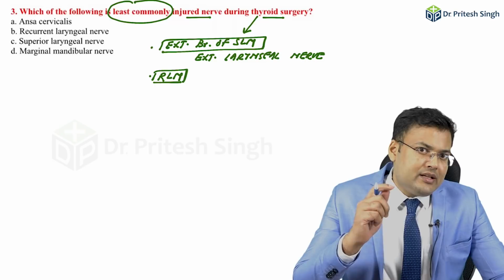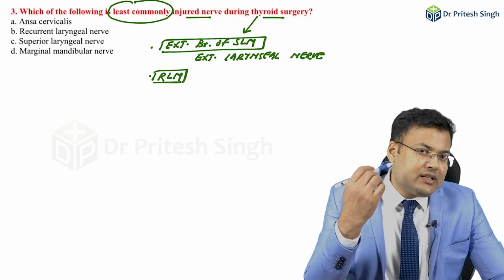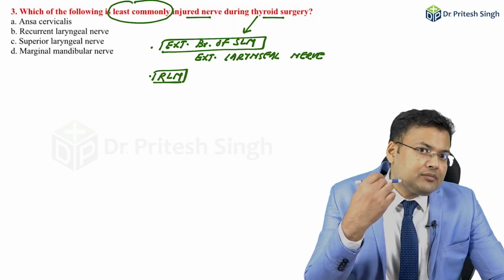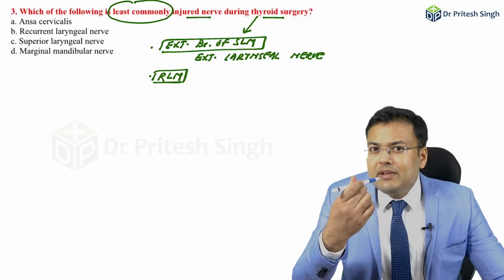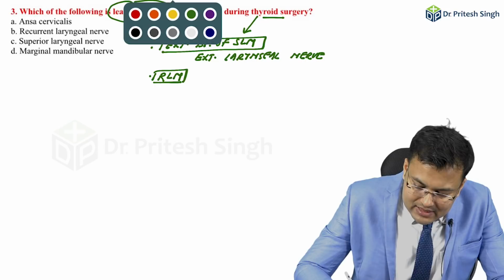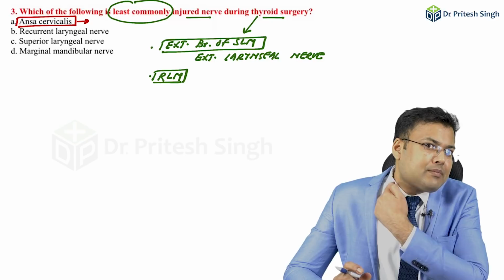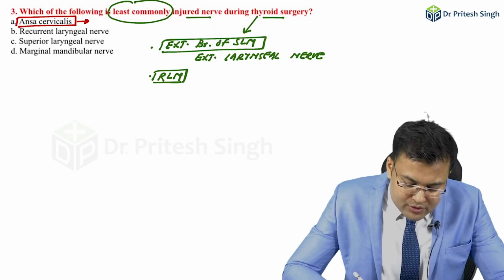Generally in thyroid surgeries, if the lateral neck surgery is also done along with the thyroid surgery, then what is the problem? The marginal mandibular nerve is also injured. And especially in robotic assisted thyroidectomy, whenever we are using the transoral approach, in this case also there is injury of the marginal mandibular nerve. But the ansa cervicalis is not an injured nerve. And what is its use? Whenever the recurrent laryngeal nerve is injured, especially when we have to excise part of the recurrent laryngeal nerve when it is involved by malignancy, we use the ansa cervicalis for reconstruction of the recurrent laryngeal nerve.